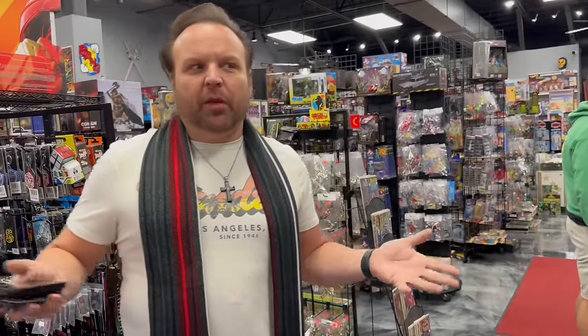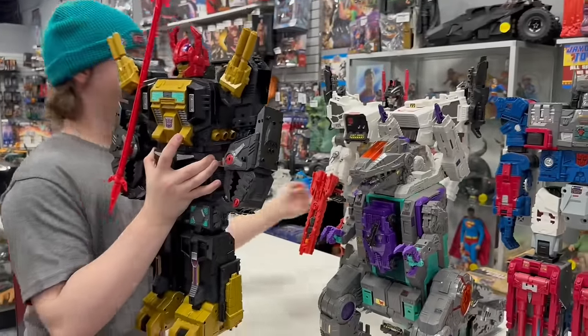Okay. I always find that G1s are pretty steady with their prices. I always tell people they're good investments because they don't really fluctuate that much, in my opinion. They go up and they kind of hold their value there. Yeah. I feel like I'm pricing the G1s the same as I was 10 years ago. It's just so cool.